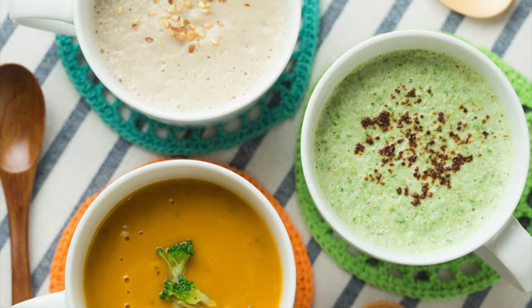In Japan, soups that are thickened are called potage. I personally make potage when I have leftover veggies. I put everything in a mixer or blender and make a potage.